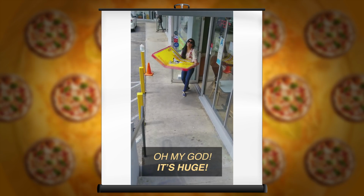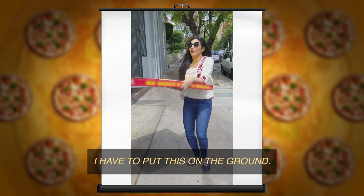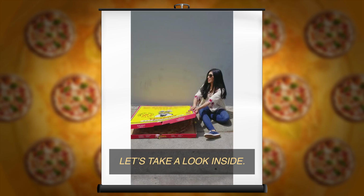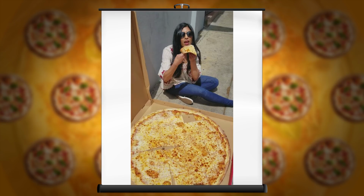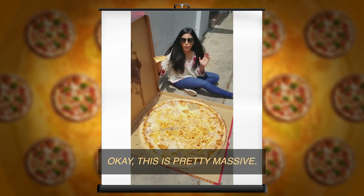Oh my god, it's huge! It's so heavy. I have to put this on the ground. Guys, my arms hurt so much just from lifting it. Let's take a look inside. I've never seen a pizza this big in my entire life. Big pizzas are tasty pizzas. Okay, this is pretty massive.